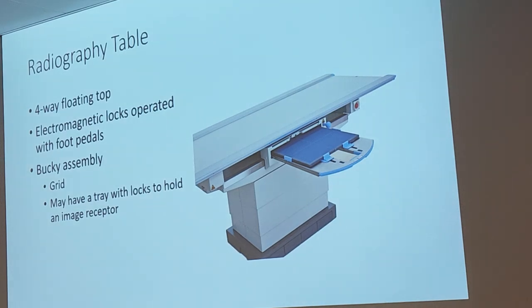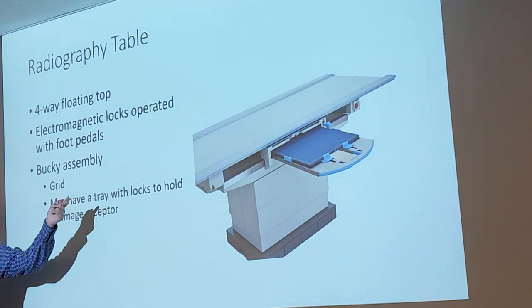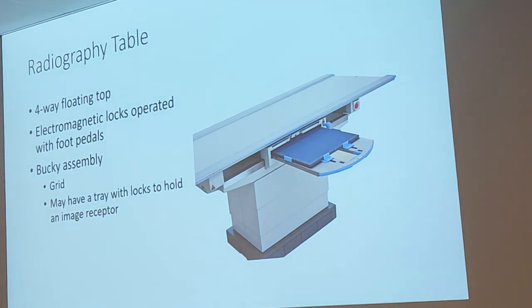A few more things to talk about as far as equipment goes. Table. We talked about the table in lab. When we talk about the table, what is the most important thing you should do with the table? I heard three good answers. Line your tube up with the bucky and the table. Excellent answer. Lock your table when the patient gets on and off, definitely. And of course, raise your table to your height when you're working. You don't want to be the hunchback of LBJ. You want to have the table up at your height so that you avoid back pain for as long as possible.